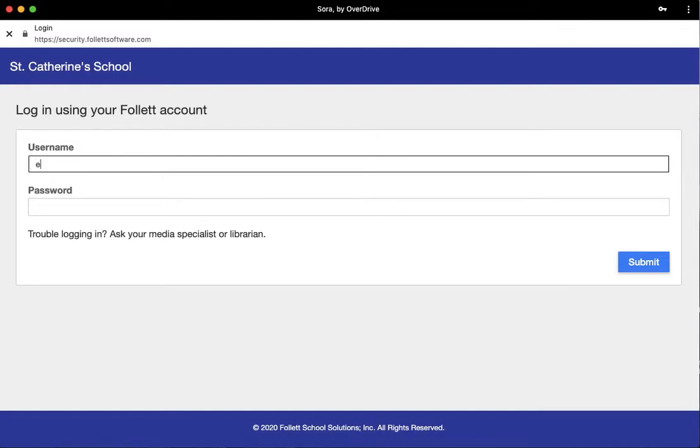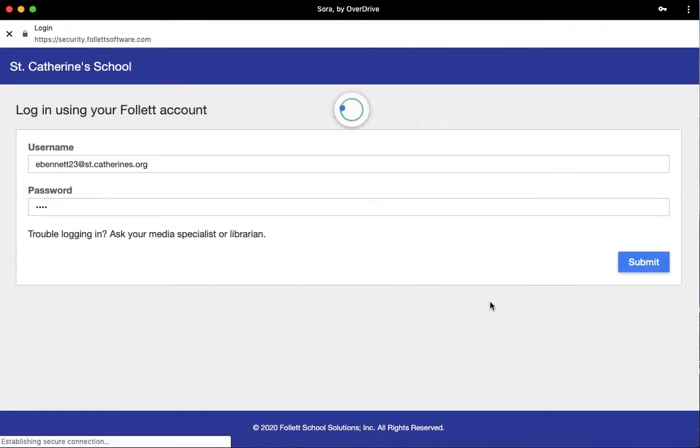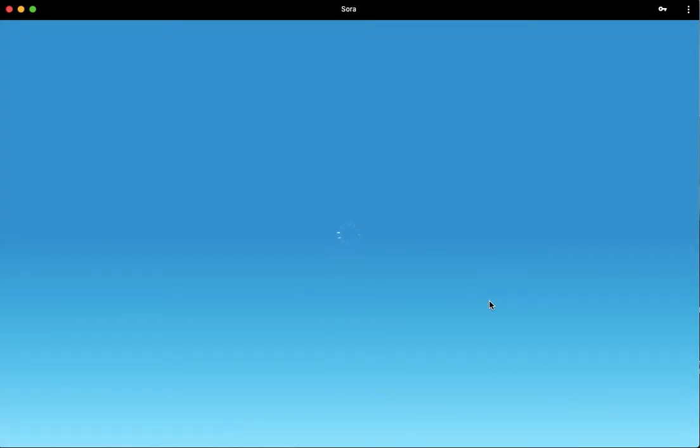And I'm going to log in with a new student that we have. Her name is Elizabeth Bennett. I heard she's a huge reader and really great, funny. Comes from a lot of sisters, so they're probably all at St. Catherine's School. So this is her Follett information that she uses for our catalog. So I'm going to log in to her account.